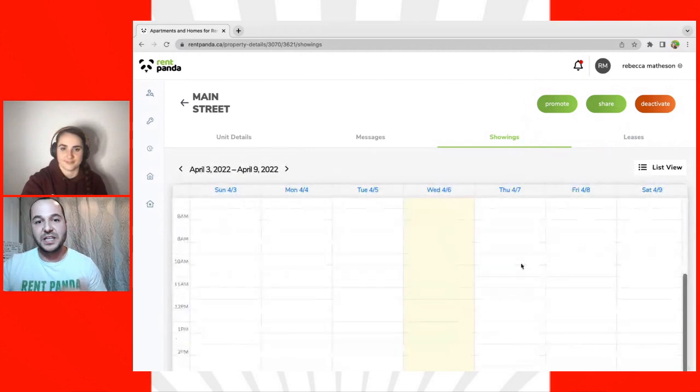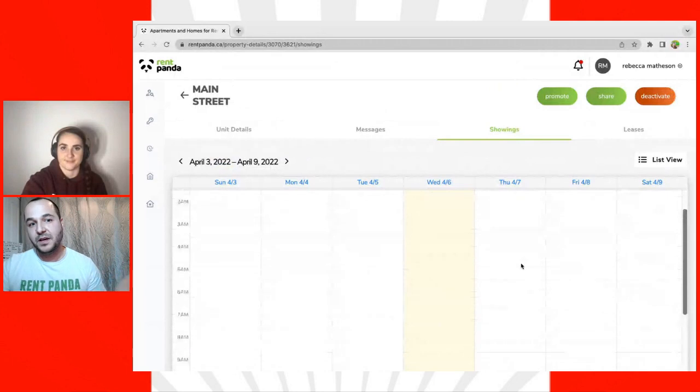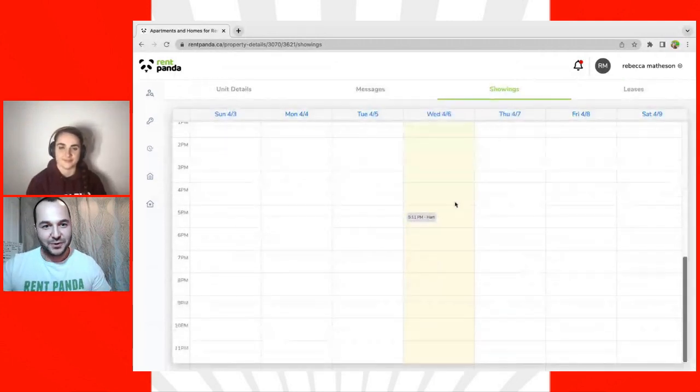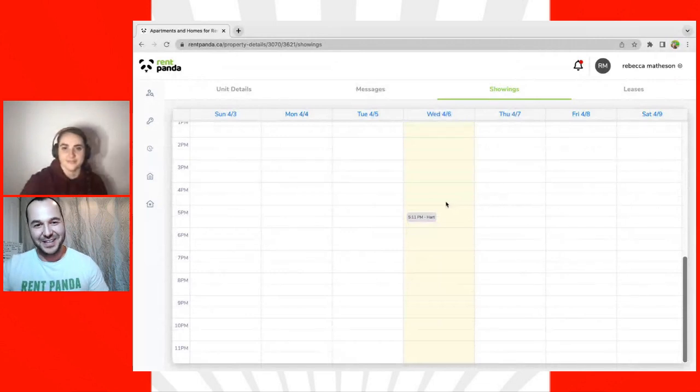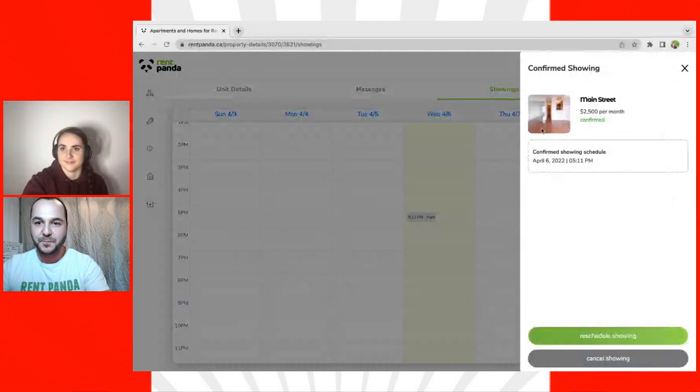So this allows you to keep them all straight, to identify exactly who's coming through at what time. And you can always click back through to see my profile, because you're not going to remember the 10 or 20 or 30 people that have come through your place. You always want to correlate their profile information with that.